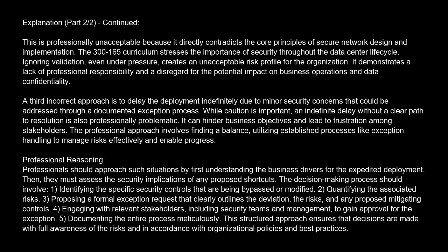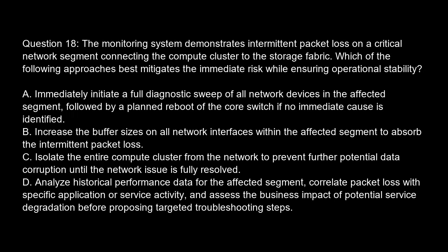3. Proposing a formal exception request that clearly outlines the deviation, the risks, and any proposed mitigating controls. 4. Engaging with relevant stakeholders, including security teams and management, to gain approval for the exception. 5. Documenting the entire process meticulously. This structured approach ensures that decisions are made with full awareness of the risks and in accordance with organizational policies and best practices.